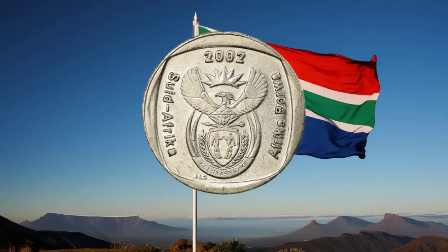Some versions are believed to have unique striking features, unusual finishes, or production differences that were not meant for regular circulation. Those tiny differences can create massive demand in the collector market.